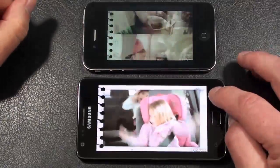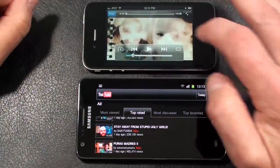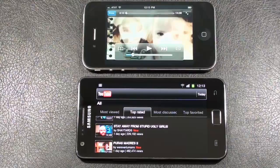All right, so there's a look at our YouTube comparison. As far as spooling up and playing quicker, the Samsung Galaxy S2 is absolutely lightning fast, and that's default to HQ. So it spools up and plays very, very well. I'll let you decide as far as picture quality which phone you like better, either the Retina display on the iPhone 4 or the Super AMOLED Plus on the Galaxy S2.